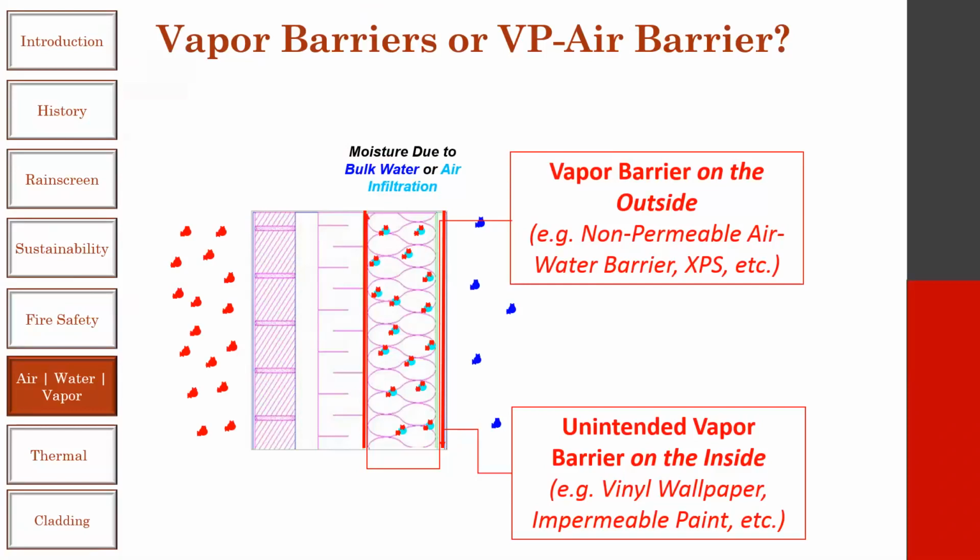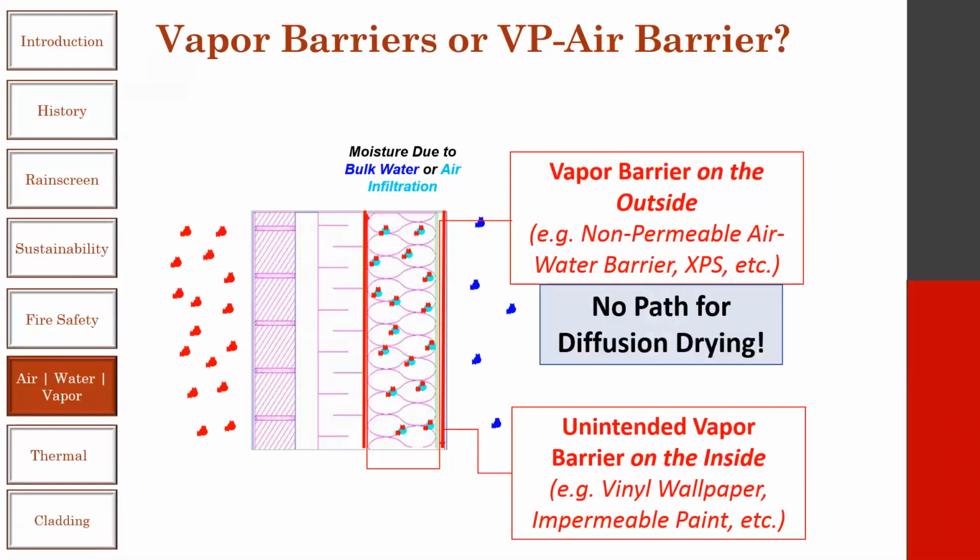Yep. One thing that's interesting, I'd love to tell this story about this unintended vapor barrier. During Hurricane Katrina, when FEMA was sending trailers down there for temporary housing, they had vapor barriers on the outside of all of these trailers, the exterior. They didn't realize that on the inside, they were using a vapor impermeable paint as well. So then they send these trailers to this unbelievably humid area with tons of extra moisture because of Katrina. They had a major problem with mold growing in the walls of those trailers. And they didn't know they were doing it. So just be cognizant of that. So, no path for diffusion.